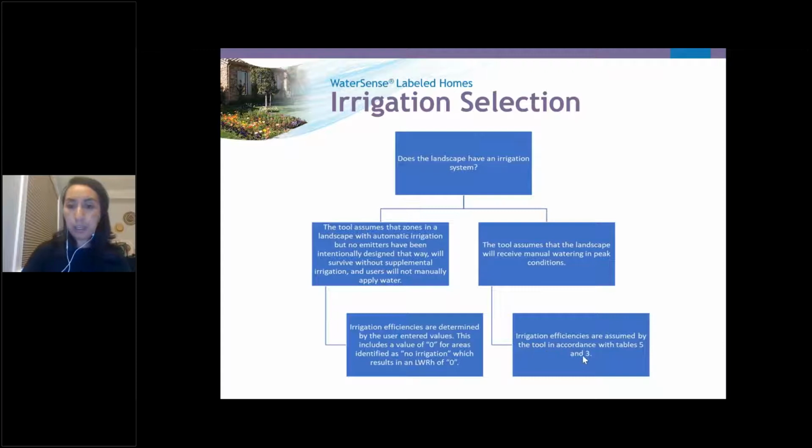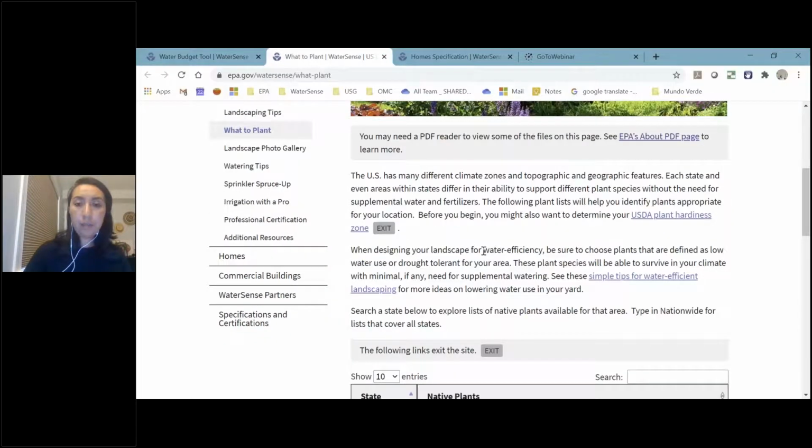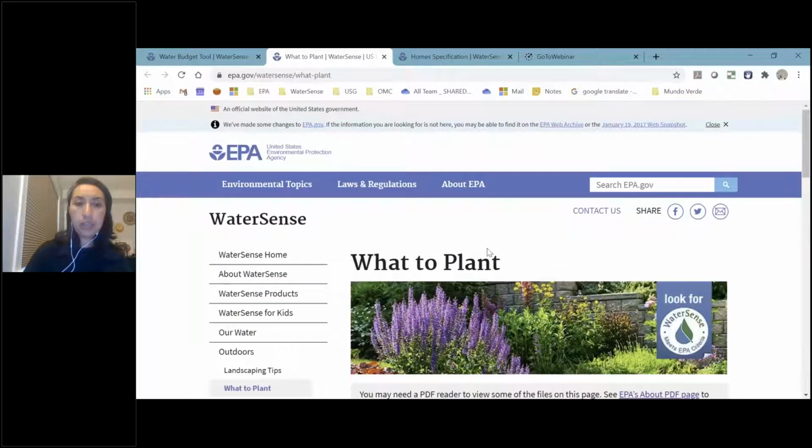This might also be a good time to jump back over here and show you one of the resources that we have in order to support the landscaping. So if you go to, I'll go ahead and share this link.